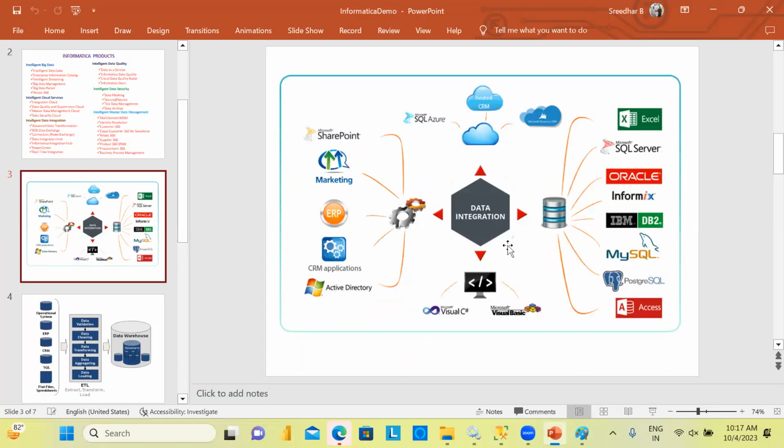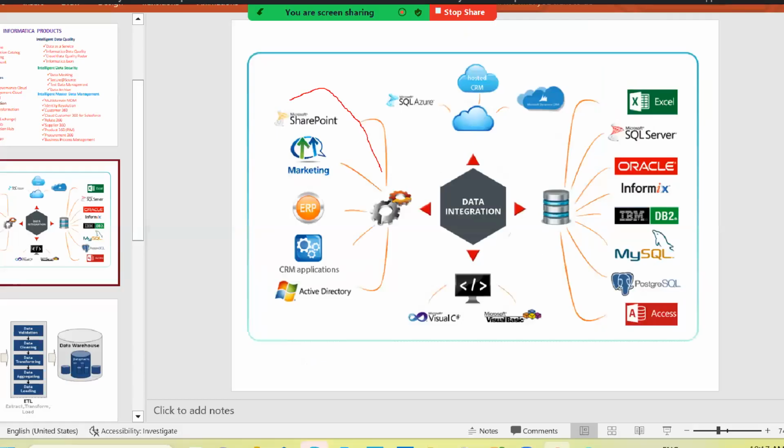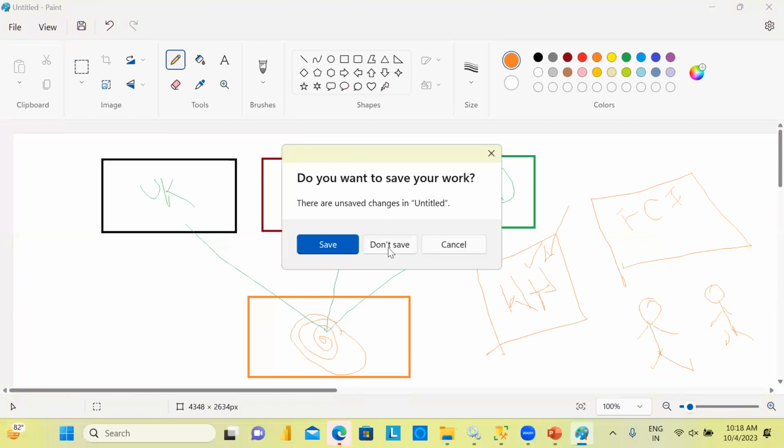Same here, data integration. Wherever our data is stored, we have to collect that data and arrange it in one area, in an organized or structured manner, for analysis. That is what is meant by data integration. The kind of data we have to integrate here is pure business data. We have to collect the business data.